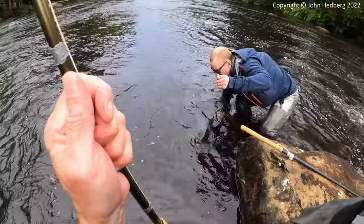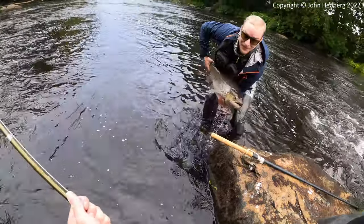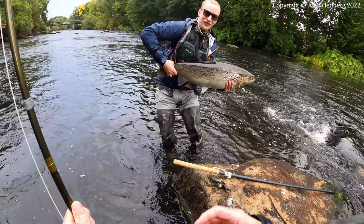It's a sea trout for sure, and it's a monster. This fish is in excellent condition, and as it's a female sea trout, also chock full of roe.